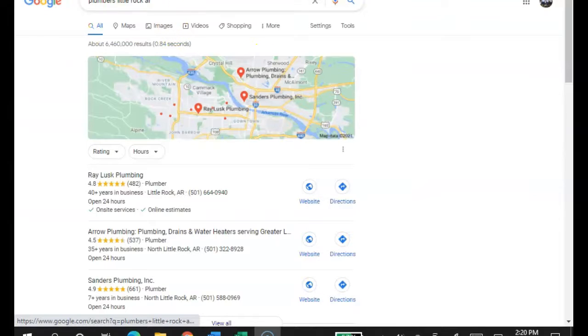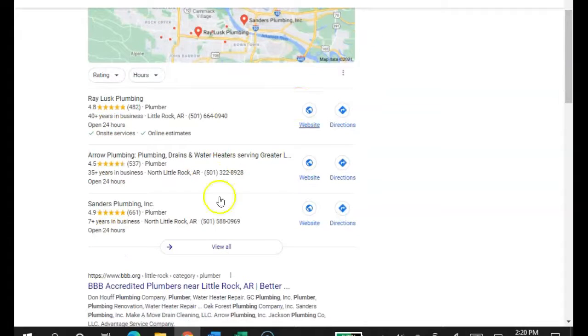So the third thing I wanted to talk to you guys about is citations. And citations is how you get onto this map pack here. What a citation is how many times your business name, phone number, and address is listed on an online directory such as Yelp.com or YellowPages.com. And you want to get about 20 or 30 of those citations above what your competitors have. And that will start helping you rank on this map pack here.